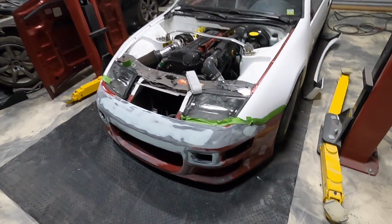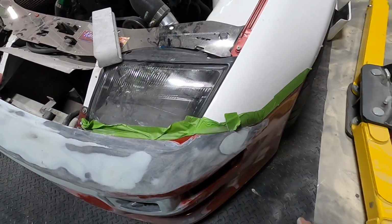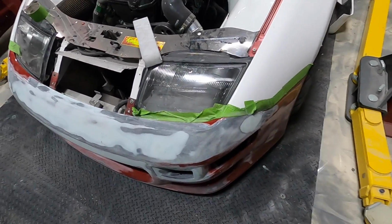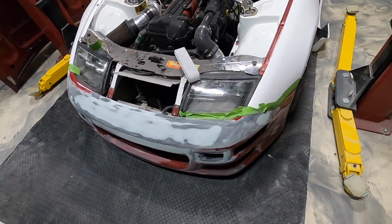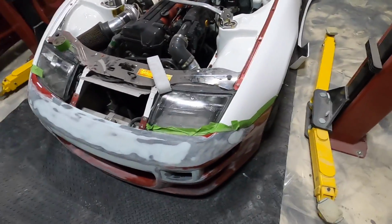You guys can see there's an indentation here on each side that, when I tighten the bumper, flexes that portion of the bumper in. So that's why I wanted to mount the bumper and have it installed, that way it's in the position and the shape that it would be when it's on the car. So it should look pretty damn good.